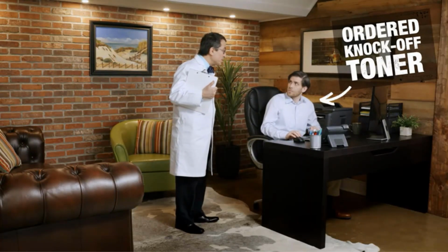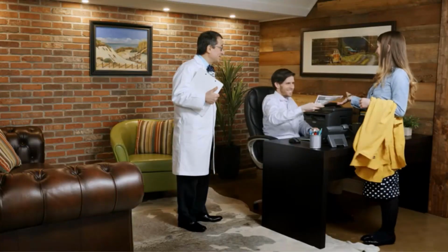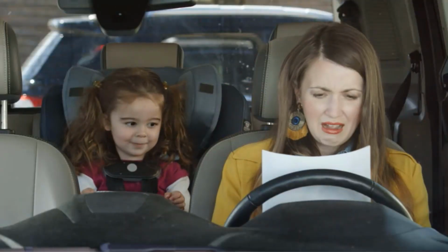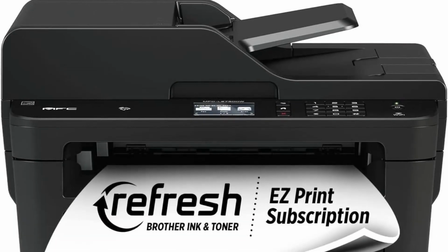This all-in-one printer is compatible with Windows, macOS, and Linux-based computers as well as iOS and Android mobile devices, so everyone in your office, regardless of what they use, can connect. You can also connect via USB cable or print directly from USB storage devices.